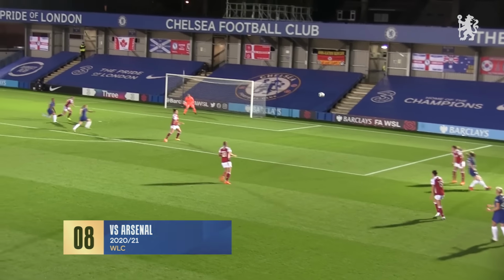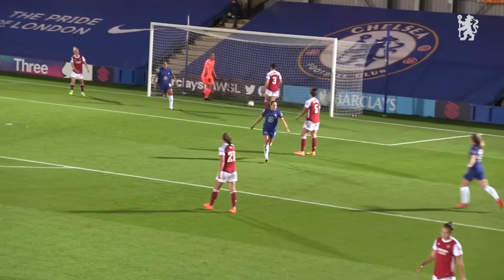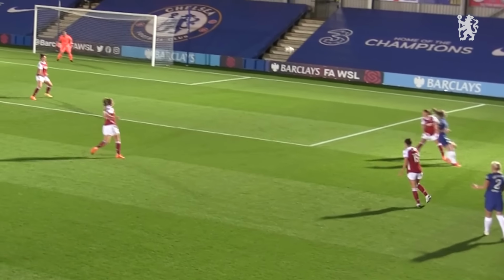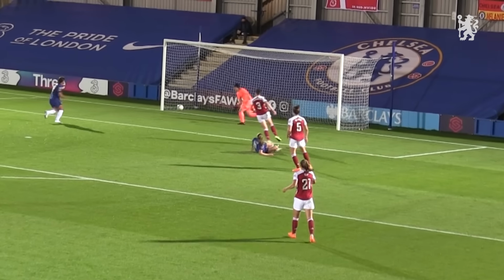That has got it. The teasing cross into Reiten, and it's there. 10 minutes gone, 3 goals already, and the Blues are back in front. It's Guro Reiten's first goal of the season with a little bit of deflected help. What a game.